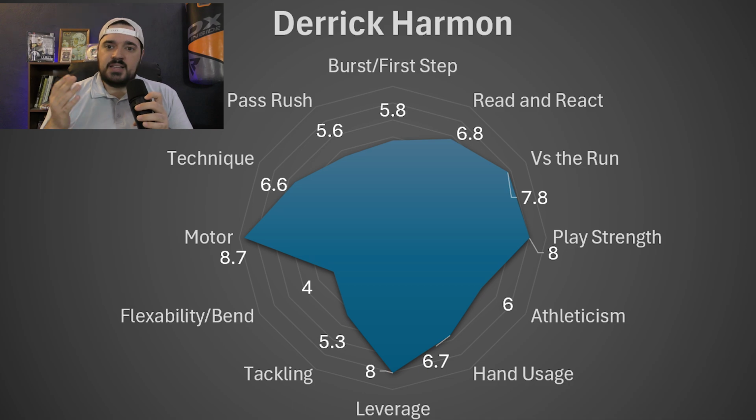And while he may not get it on the stat sheet, he may not make the play, he's blowing the play up, he's causing the running back to redirect, and then he has the rest of his teammates coming not far behind to finish the play. I think there's a lot of that on his tape as well.